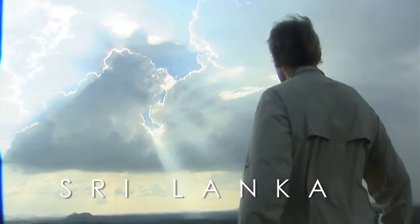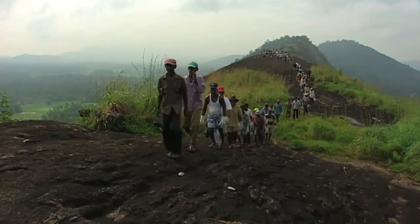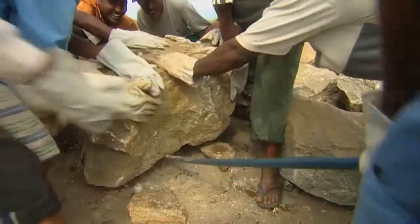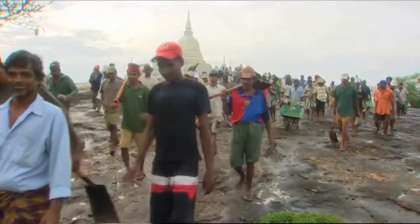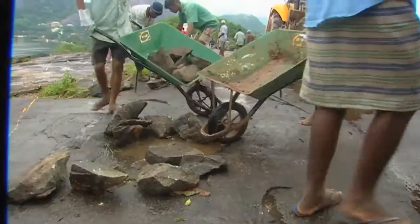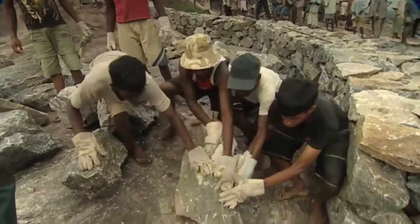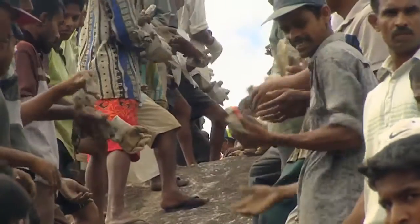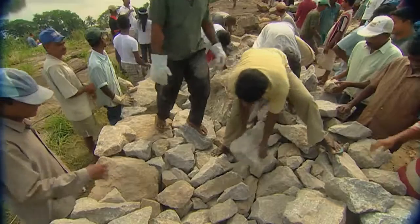We're going to be building three constructions here. We've had to build a road, we've erected cooking sheds and places for the workers to come to wash off. The logistics are huge. What's most important about this is it contains the sacred painting of the lion, and this is where we're going to get our second geoglyph from.